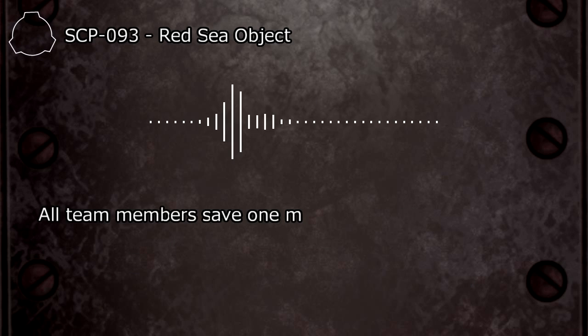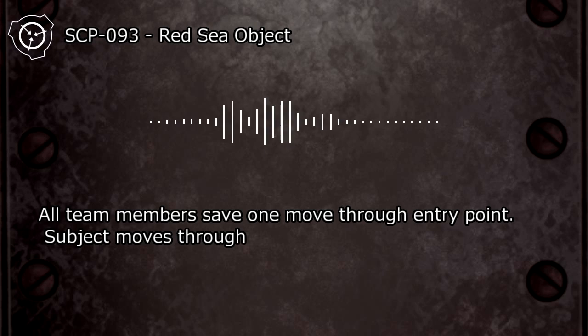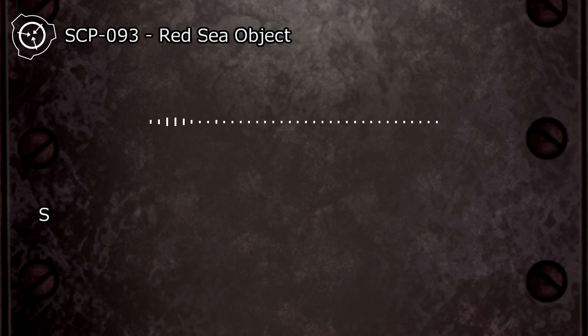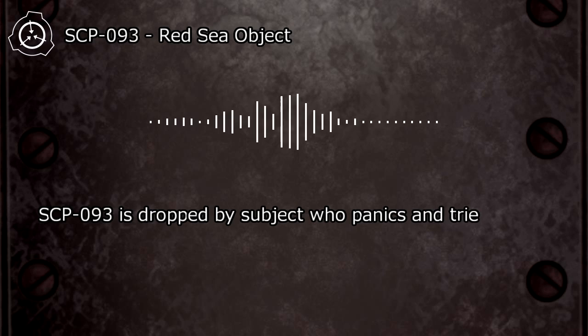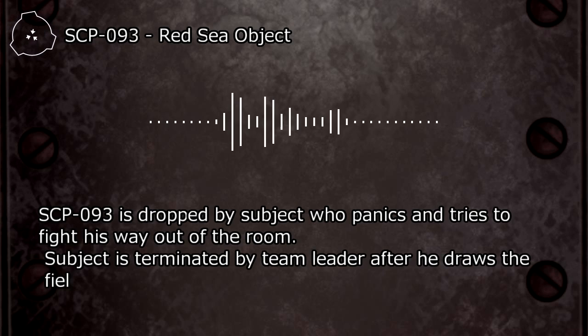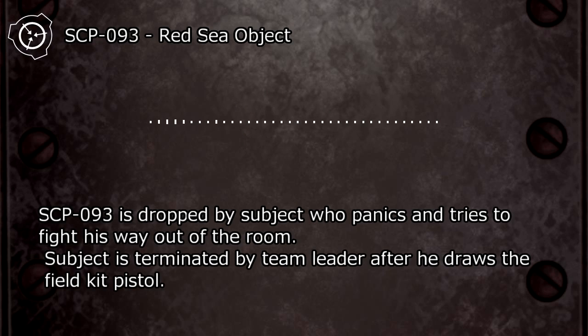All team members save one move through entry point. Subject moves through entry point and mirror returns to reflective surface. SCP-093 is dropped by subject who panics and tries to fight his way out of the room. Subject is terminated by team leader after he draws the field kit pistol.